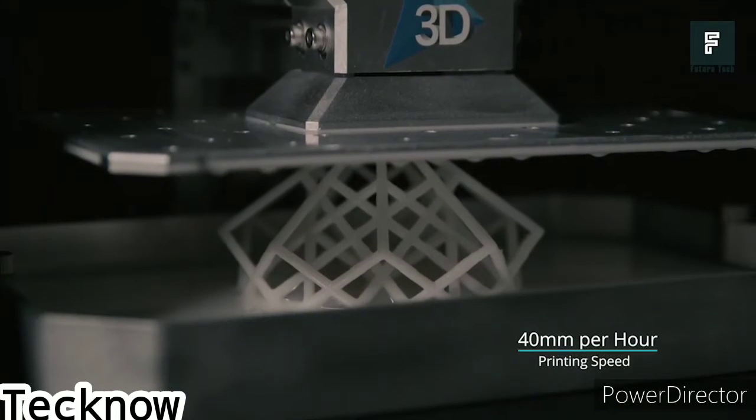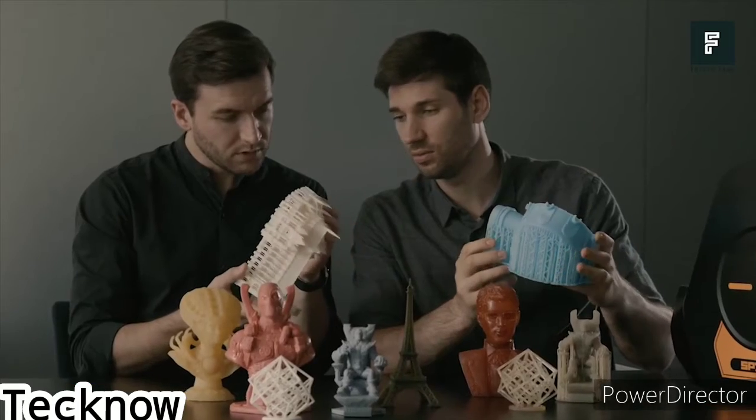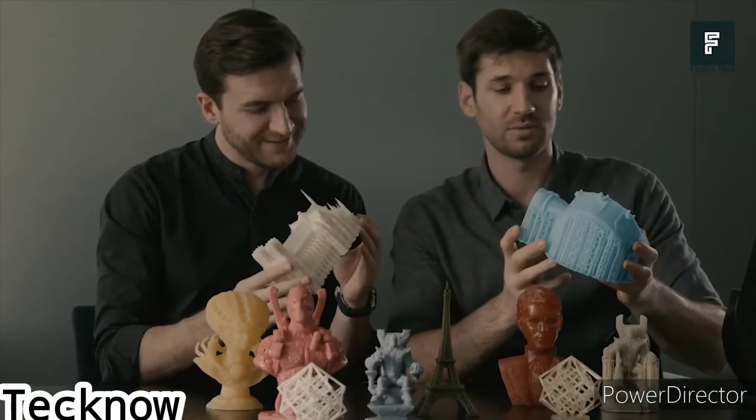This printer brings plug-and-play to a whole new level. The company couldn't have made things easier. Plug the printer into your computer, open up your favorite 3D modeling and printing program, and begin printing your 3D creations.